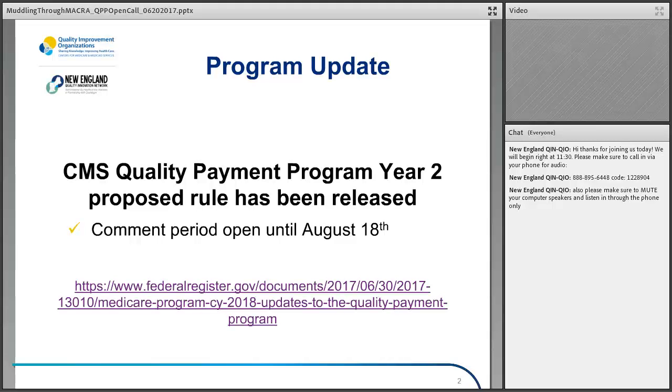Now, a component within that is allowing for flexibility where clinicians in ambulatory surgical centers would be able to have their ACI score reweighted to 0. Again, that would mean their quality score would jump to 85%, improvement activities would remain at 15. This also allows for a significant ACI hardship for hospital-based clinicians.